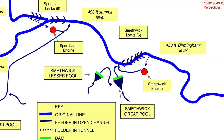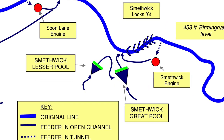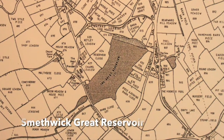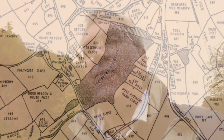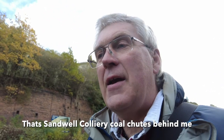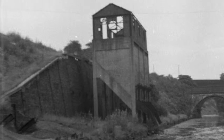Quite frankly, there isn't a natural surface water supply around here on Smethwick Hill. He sent out his scouts and they managed to construct a reservoir in Smethwick. It was called Smethwick Great Reservoir. Not that there was anything terribly great about it. It held enough for 1,000 locks, but it always leaked and was never a great success. They also had the lesser reservoir, which was enough for about 150 locks, which frankly isn't much either.